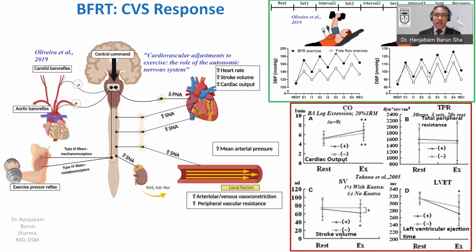Normally, systolic blood pressure always rises with the intensity of the exercise. If you increase intensity, then systolic blood pressure rises in both isotonic as well as isometric exercise. But during isotonic exercise comprising of the major large muscle groups, diastolic blood pressure may remain the same. It may slightly decrease also, and even if it increases, it will be very slight.